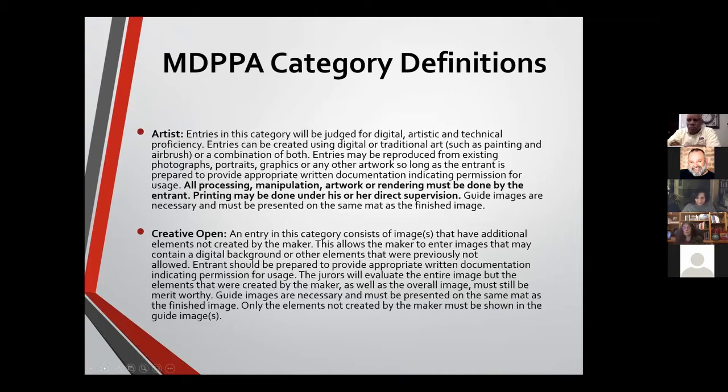Yes, you're still blending something in with another picture, but like they were both saying, you could take something complete, it could be a drawn picture. It really could be any element at all, putting it in there. That's for the artist. And you will hear the judges say, oh, this is a really nice image, but the technical proficiency isn't really there. So they really look at that very strongly.